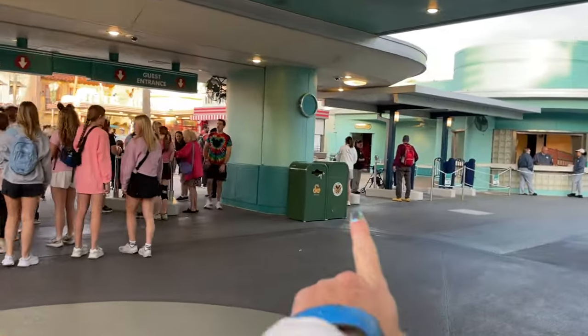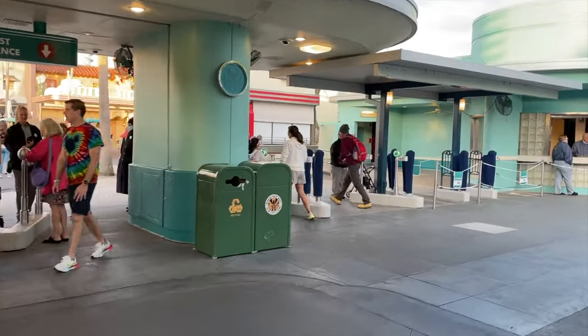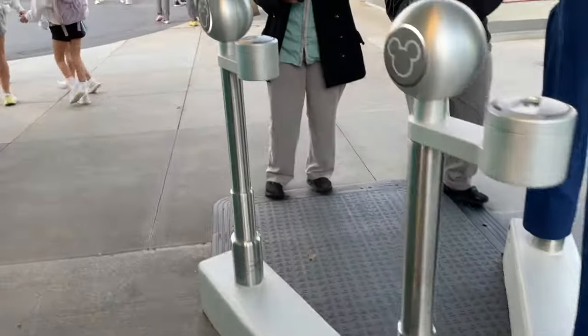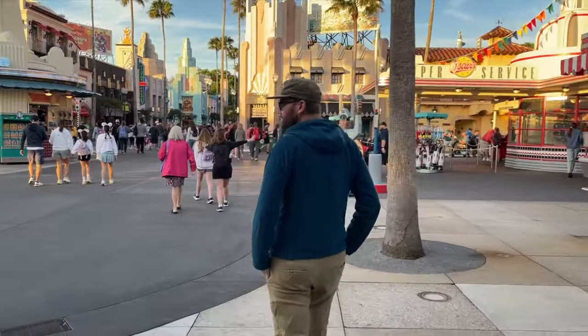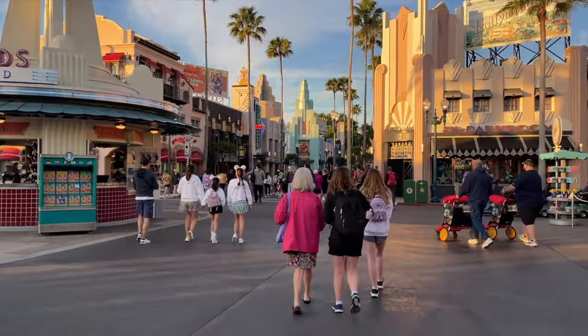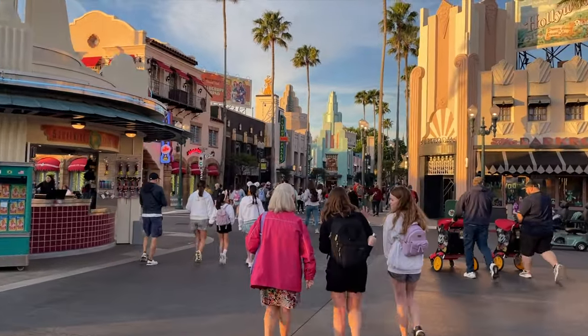Like, look at this. There's no one over at this check-in point. So we're gonna go to this one right here. Yay! Thank you! And that is how you get through that part really quick, y'all. You just gotta keep moving to the right. We are now in the park.